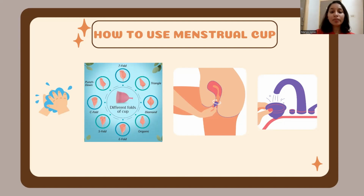So before inserting the menstrual cup, you have to find a comfortable position and you have to relax. You can either sit on the toilet, be in a squat position, or stand with one leg lifted. This helps you to relax your vaginal muscles. And then you can gently insert the folded cup into your vagina, angling it slightly towards your tailbone and not just straight up.